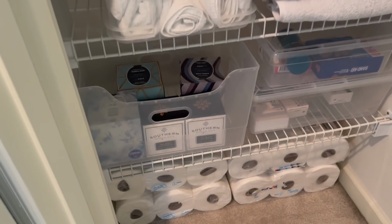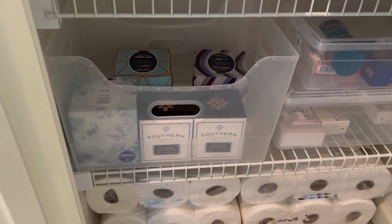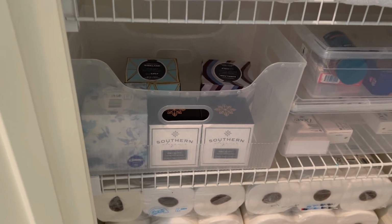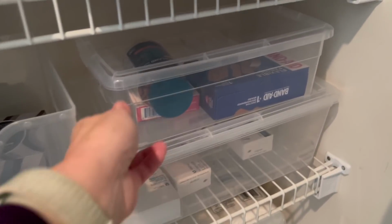And then down on the bottom, I have extra Kleenex and a couple of candles that I really love to use up here. Those are the Bayou scent from Southern Elegance. Love those candles.